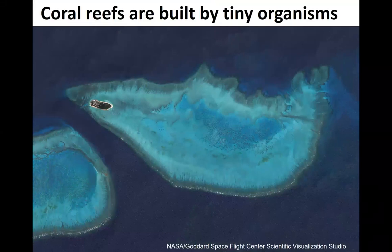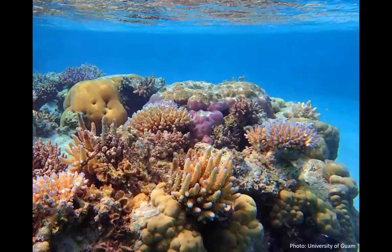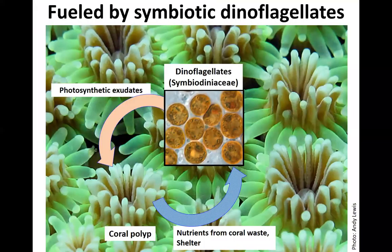Okay, so coral reefs are these productive and highly biodiverse ecosystems that stretch hundreds of kilometers that you can see from space, but they are fundamentally constructed by these tiny organisms. So if you zoom in, you can see that they're made predominantly of coral colonies. And if we zoom in even further into one of these branches, you can see the fundamental clonal unit of a coral colony, which is a polyp.